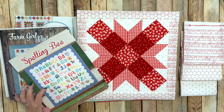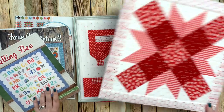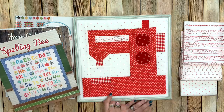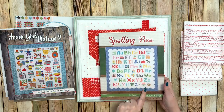I often like to do a pieced label. I always do a label, a unique label for all of my quilts for my sew-alongs. And so the first thing I did was make a 12-inch sewing machine block. So here's the sewing machine block here in 6-inch. These are all 6-inch blocks in this quilt.